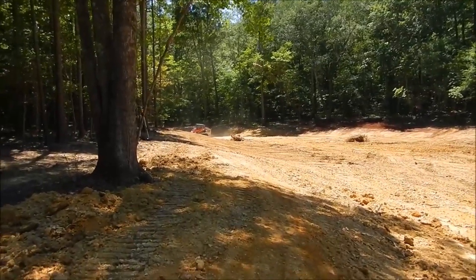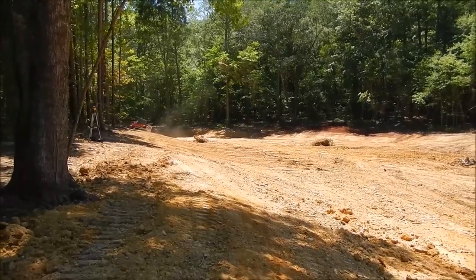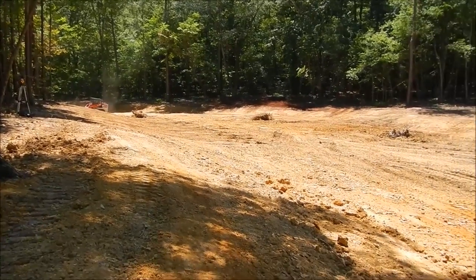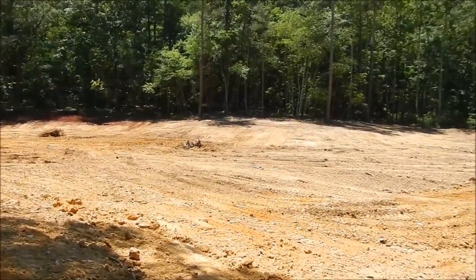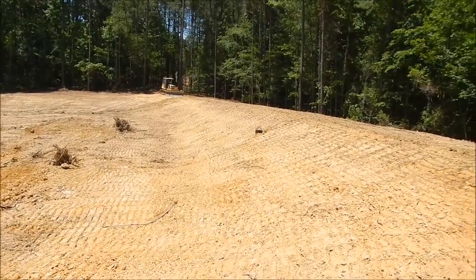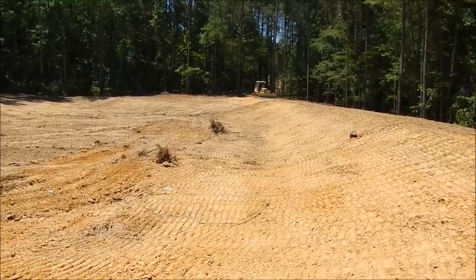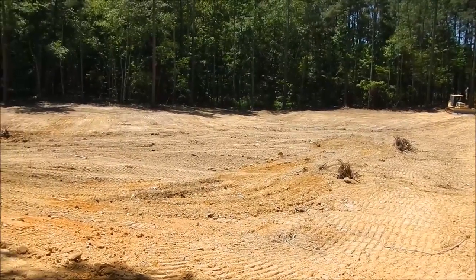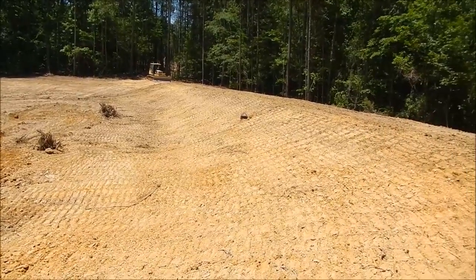Got the borrow pit all filled in. This is where the borrow pit was, right in there where he's dragging, and all back this way. Buried my stumps out there. Looking good, ready for some rain. Hopefully let's finish and then it'll rain. That way I'm finished grading everything while it's nice and dry. It's the driest I've ever seen this job.